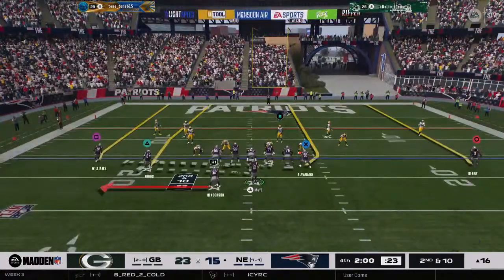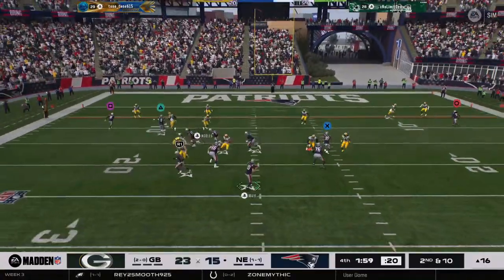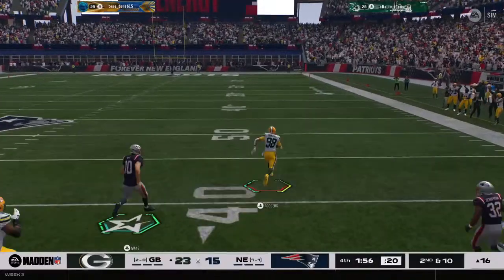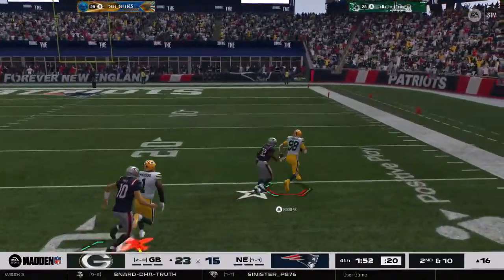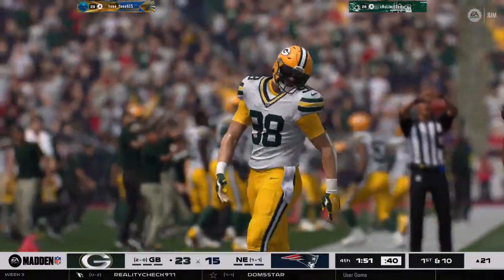Ball on the 16. It's 2nd and 10. Here's made in the air. That could be it, folks. It's intercepted. The 50. The 30. And the Packers make the play that should win them this game.